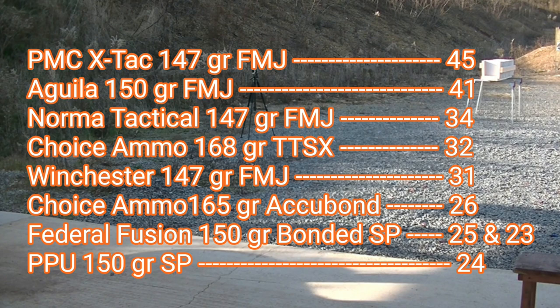So pretty much the ammunition performed just like I expected it to. The full metal jackets had about 25 to 50% greater penetration. If you look at the PMC X-Tac, which penetrated through 45 sheets, it had almost double the penetration as the PPU and the Federal Fusion. And the Federal Fusion and the PPU had the least amount of penetration, which makes sense because they're lightweight and they're high velocity, so they expanded the most.